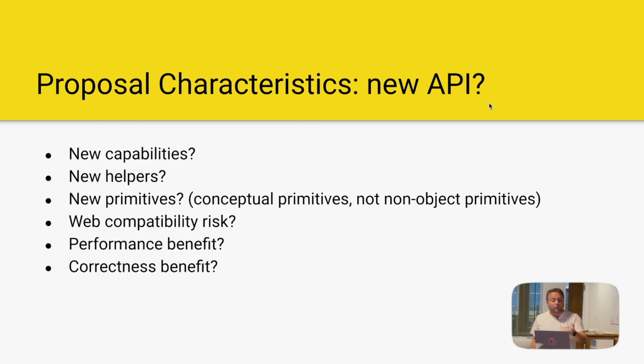So when I say new primitives, I'm talking about conceptually, like a promise. That's a new primitive. It's not a primitive JavaScript value. It's an object, but it's like an atom. It's something that you're going to think about as, in an object-oriented code base, like one of your classes. It might be an atom, a thing that you pass around. That's what I'm talking about there.